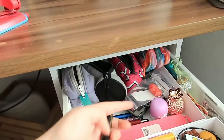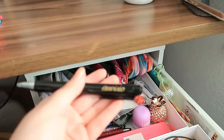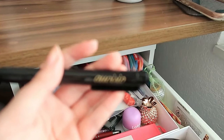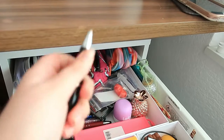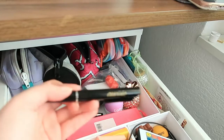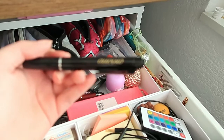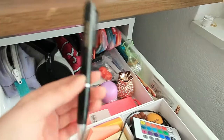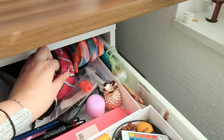Also, there's a pen in here that I wanted to show because it's kind of cool. It is called Vision. I don't know how you say that. Basically, you can open it, I don't think I can do it with one hand, and it's basically a recorder pen, so you can use it to record lectures or anything that you don't want anyone to know you're recording, because it's really discreet.